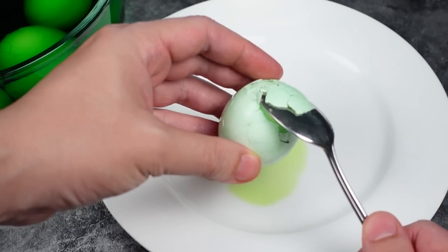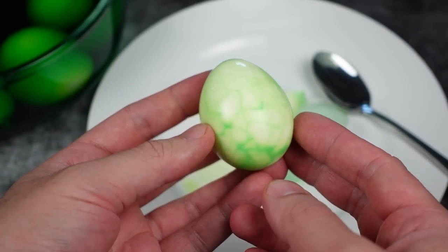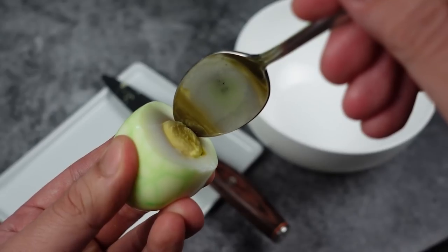After the eggs are done marinating, peel the shells and you should see some cool looking patterns on the white. Definitely looks a lot greener compared to the book. I think I should have used blue instead, but still looks cool though. Cut off the top quarter of the eggs and scoop out the yolks.